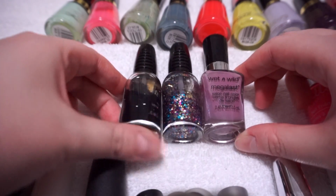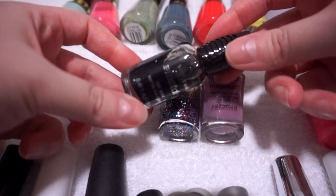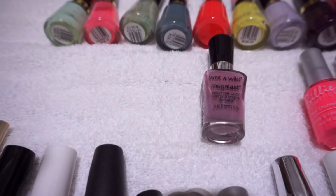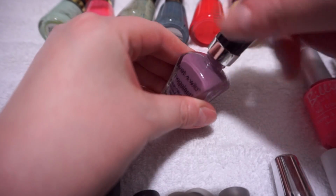And as for these three Wet n Wild ones, I thought this was neat. It's kind of like a black glitter. Doesn't apply very nicely, so I'm gonna toss it. And this is like a multicolored glitter. Again, doesn't apply very nicely, so I'm gonna toss it. I don't know. I kind of want to keep it. Yeah, I'm gonna keep it.